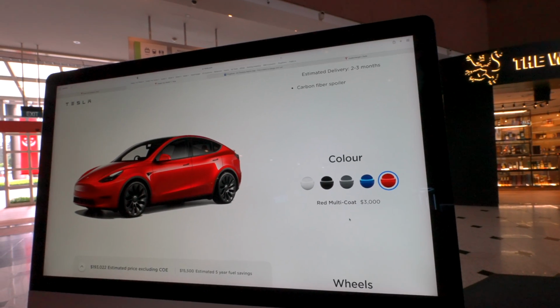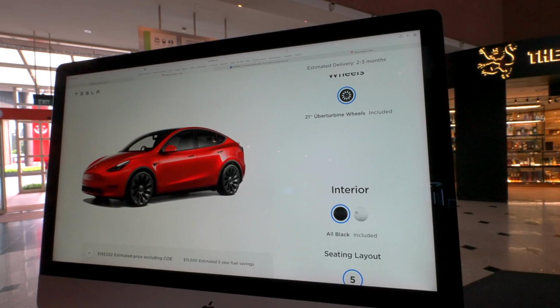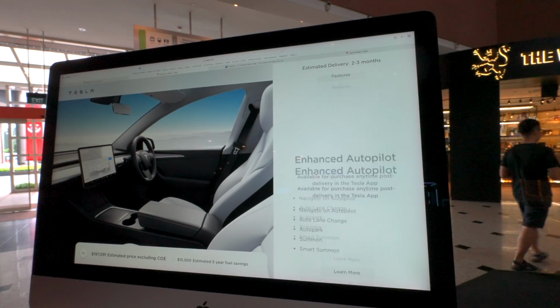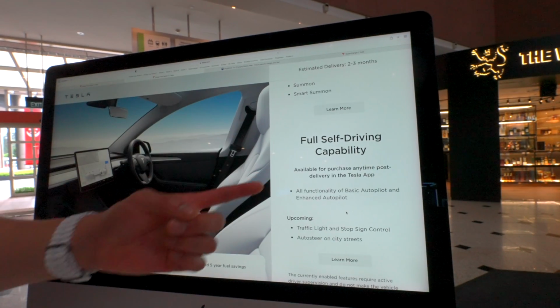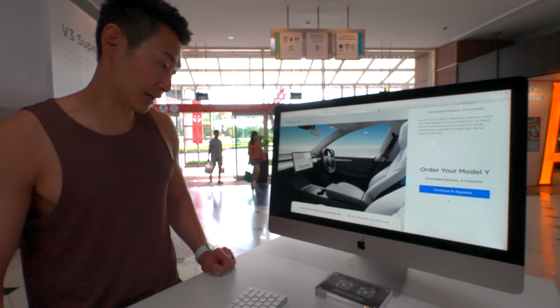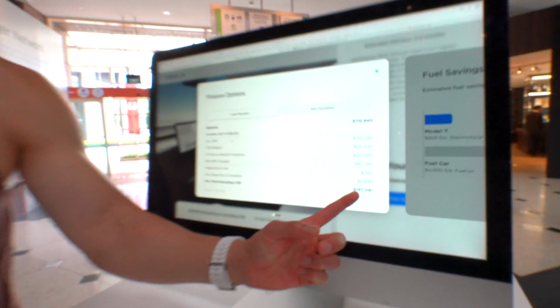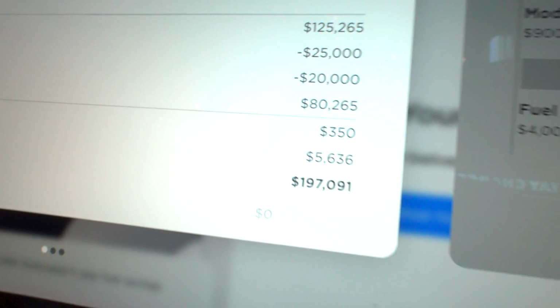$3,000 for the upgrade. 21-inch Uber Turbine wheels. We're gonna get the white interior. And again, it is a 5-seat layout. And all this stuff I have to purchase after. So already right now, with the Model Y Performance, it's giving us $197,000.